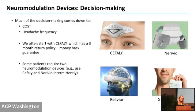It comes down to the cost and how well you can convince your patients, right? If you say, oh, I don't know, maybe it will work, maybe it will not, guess what? It will not work. It's like everything in medicine, it's how you sell the data, right? We often start with Cephaly just because it has a 90-day money-back guarantee. All of the devices used to have a money-back guarantee, no longer, so only Cephaly has that.